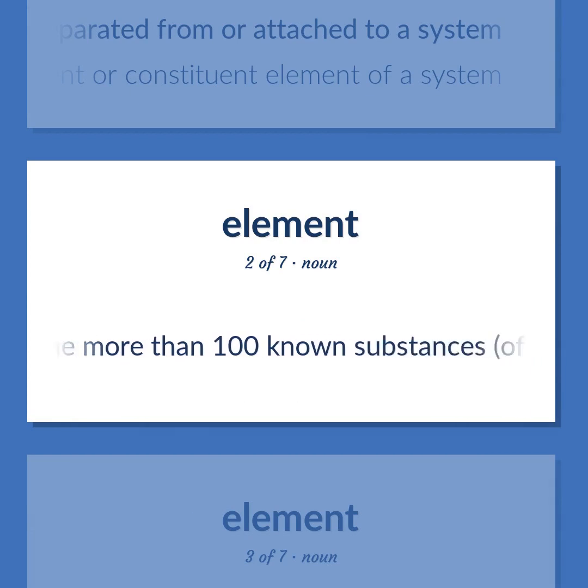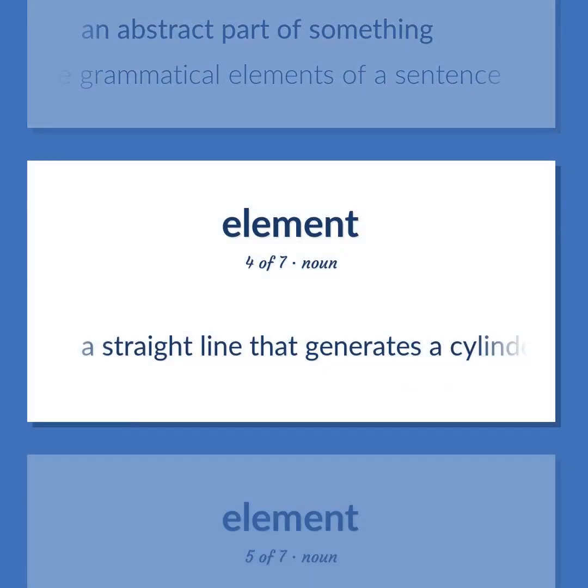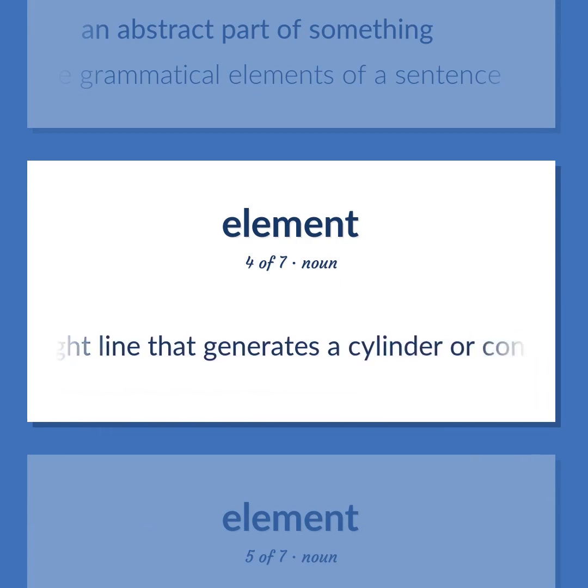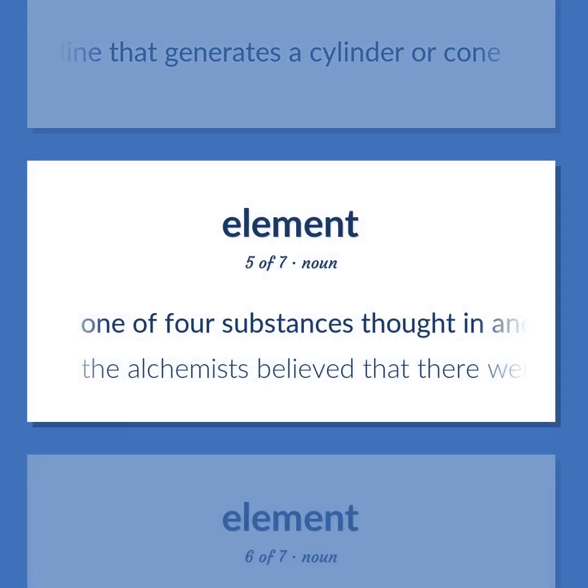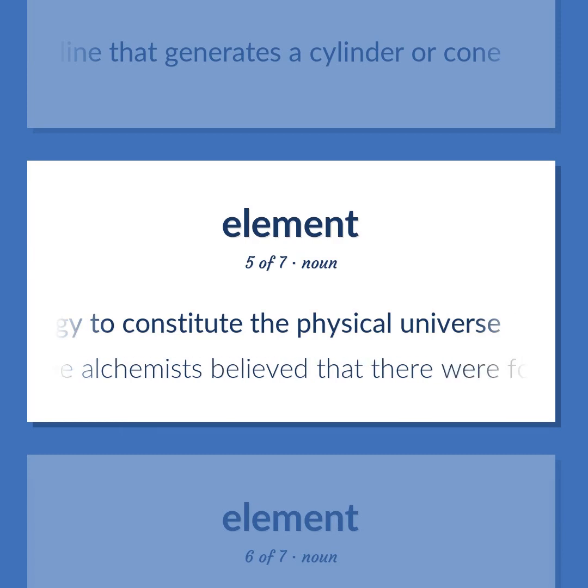Element: any of the more than 100 known substances, of which 92 occur naturally, that cannot be separated into simpler substances and that singly or in combination constitute all matter. An abstract part of something. The grammatical elements of a sentence. A straight line that generates a cylinder or cone. One of four substances thought in ancient and medieval cosmology to constitute the physical universe. The alchemists believed that there were four elements.